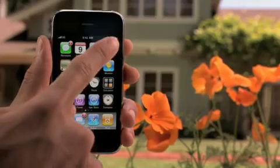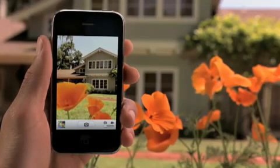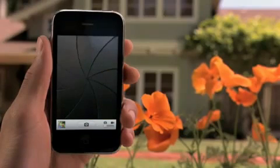Taking pictures with iPhone has always been easy, but now, with its high-quality 3-megapixel autofocus camera, iPhone 3GS can take pictures that are better than ever. I'm gonna go outside and show you how it works. Tap camera to get started. The camera automatically focuses on the subject in the center of the display. Just tap here to take a picture.